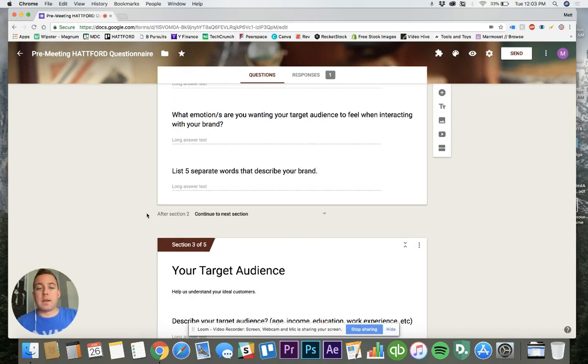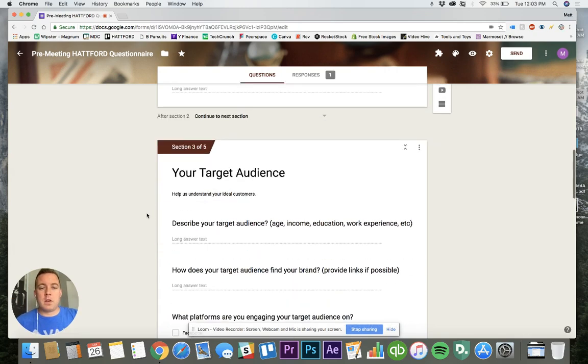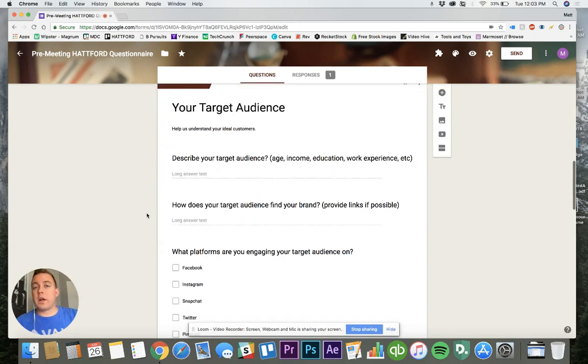Another one, list 5 separate words that describe your brand. This is very important in terms of when we do word association and making sure that not only your font choice, but your color palettes, that your marketing materials all are centered around certain word choices that describe who your brand is. Section 3 here, your target audience.